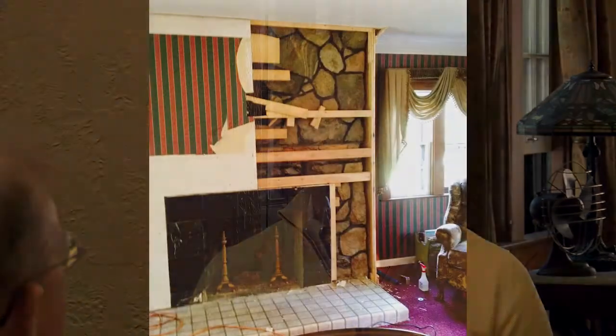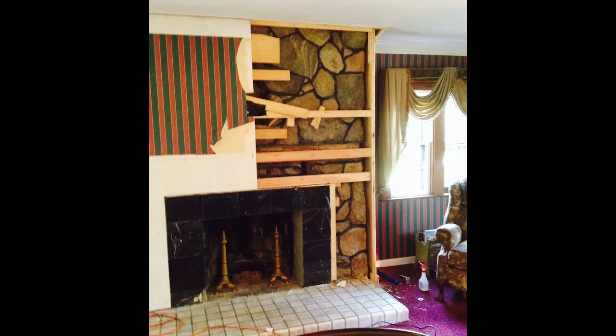Many of the walls that you see in the house, the exterior walls, were covered over with paneling. It had then been painted, and then it had been wallpapered over, so all of that had to be removed to start to expose some of the original plaster. The fireplace, which we'll see on the tour, was completely walled over and covered in drywall and black marble. So there's kind of a funny story about that.